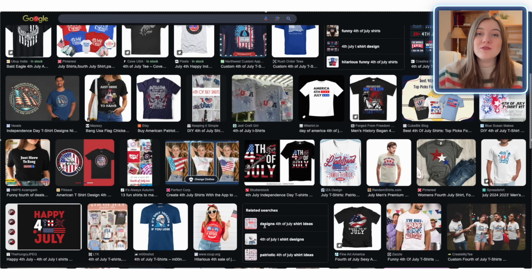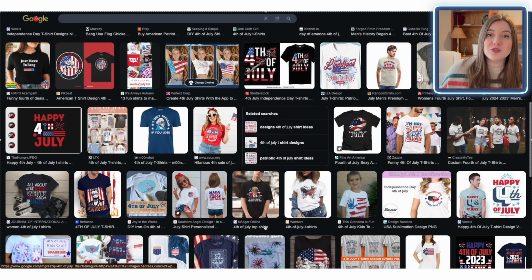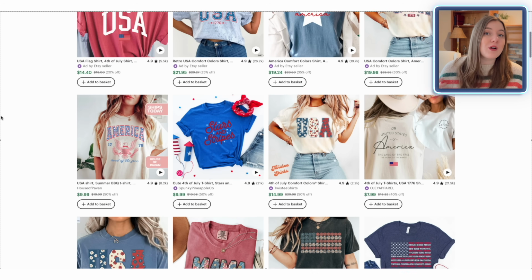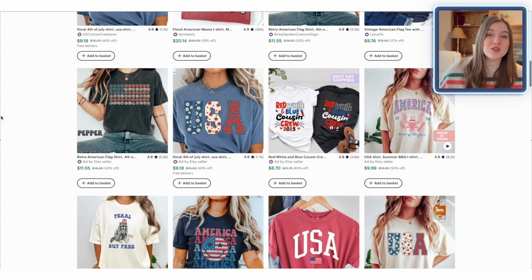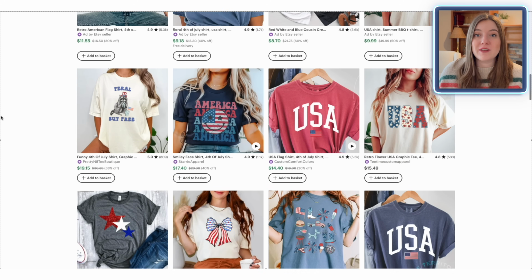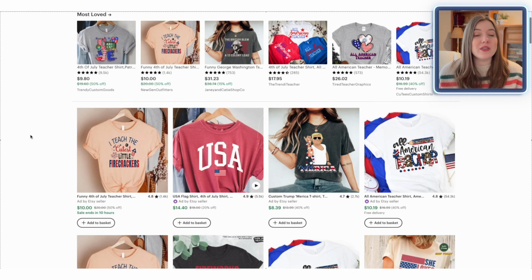But again, if you're just going to make generic Happy 4th of July or fireworks shirts, that probably isn't going to get you in front of enough eyeballs. You're going to be banished to the 100th, 200th page of Etsy. So you want to find a way to really cross niche that and stand out, exactly what I talk about in that free workshop for you guys. Now, one of the best ways that you can do this for 4th of July is crossing that really popular holiday with careers.